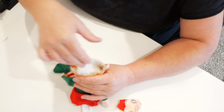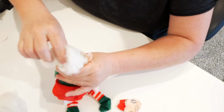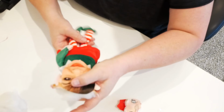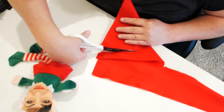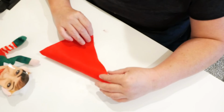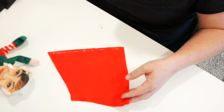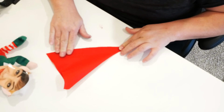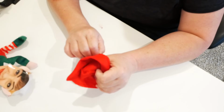Then I replaced some of the stuffing. Some of the elf's brains got put back into place. Oh my goodness. And now I'm going to take some more of the red felt and I'm going to create a cone shape for a little hat for our elf. Just using my hot glue gun. Again, you could sew it if you wanted to. You could carefully remove the first hat instead of cutting through it like I did and reuse it. But I am going to create a larger one with a little bit more detail and flair.